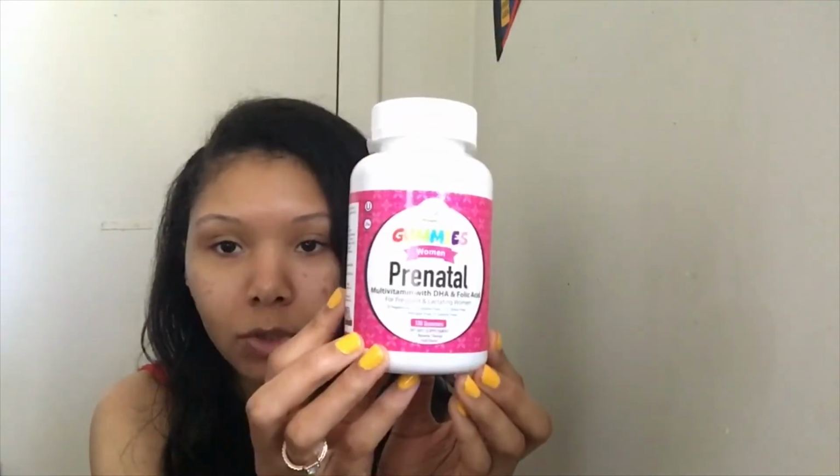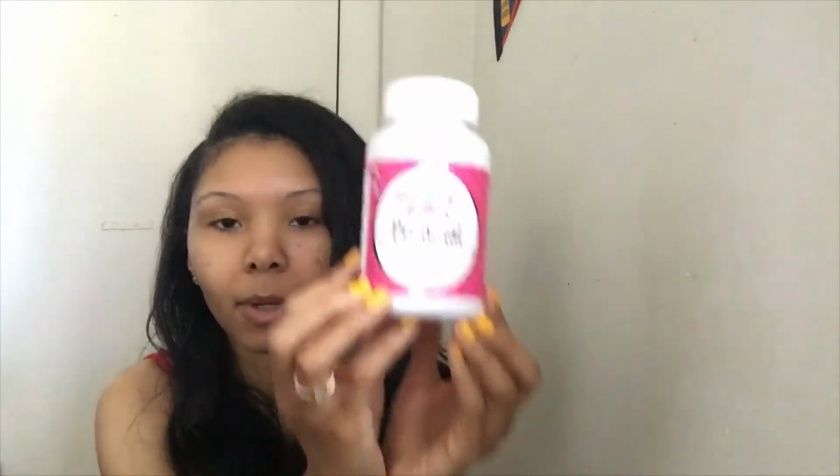Active ingredients are vitamin A, vitamin C, vitamin D3, vitamin E, niacin, folic acid, vitamin B12, zinc, and DHA. So everything in here is what you need once you stop taking birth control. So I take this. I take 2 a day.